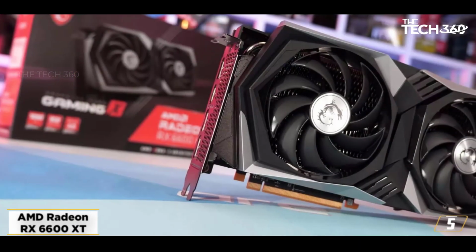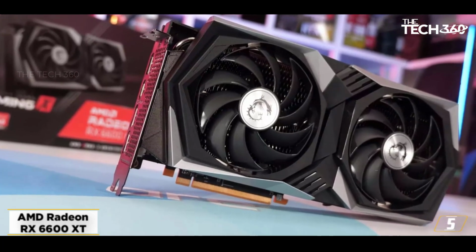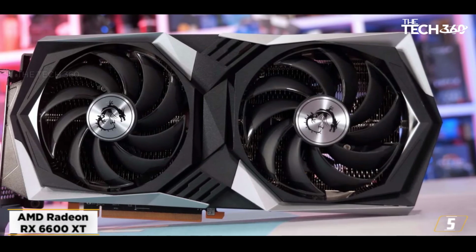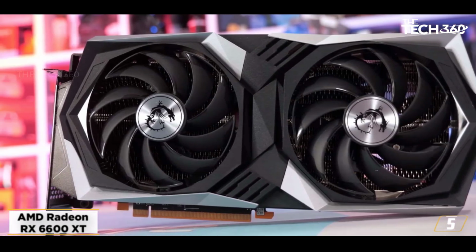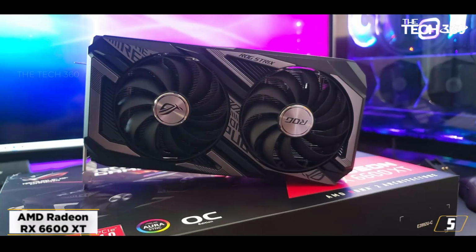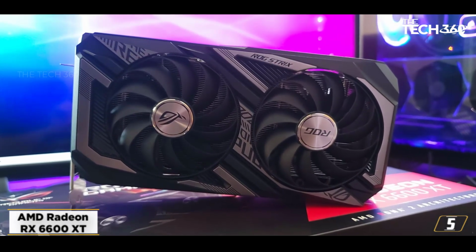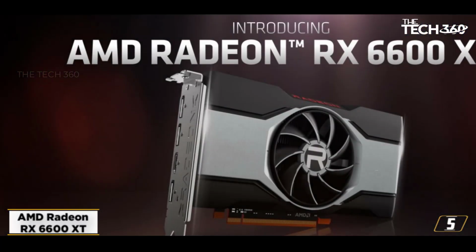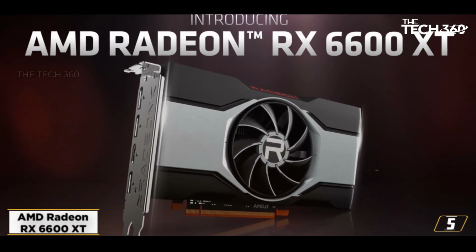Starting at number 5, AMD Radeon RX 6600 XT, the best affordable GPU for 1440p. While the AMD Radeon RX 6600 XT is an amazing card for 1080p gaming, it's quite capable of delivering stellar results in 1440p as well. When we tested it in 1440p, we were able to get over 60 FPS in games like Horizon Zero Dawn and Metro Exodus. And it stayed cool under pressure.